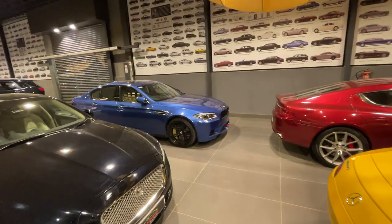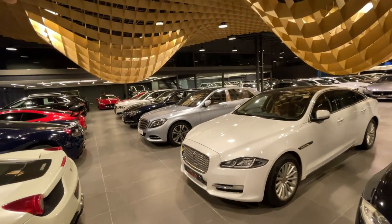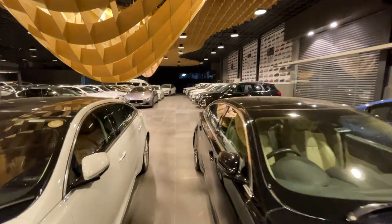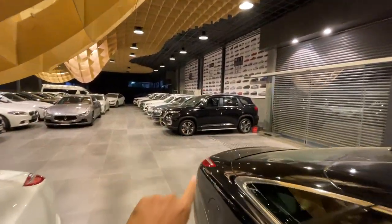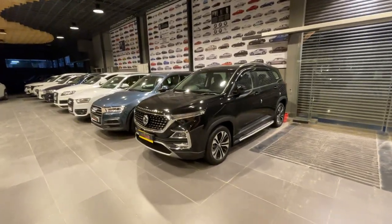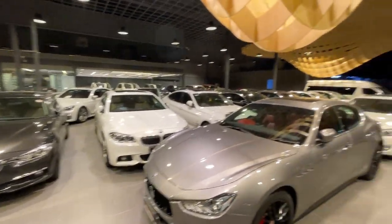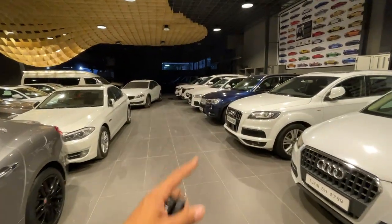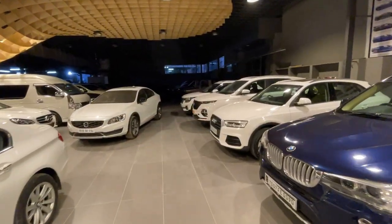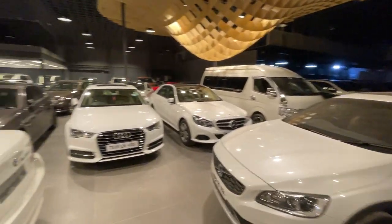That's the BMW M5, the F10M. Lot of Jaguars, Mercedes, BMWs, Audis, everywhere in the showroom, in fact. If I quickly glance through here, you can see this car might seem a little bit out of position because that is the MG Hector, yeah, the Hector Plus. Because everywhere you see Audis, BMWs, Mercedes, Maserati and whatnot, this showroom has a crazy amount of cars in terms of its inventory. But here and there, I can also find a couple of Kias and MGs as well. This is the Volvo S60, I think, cross country.